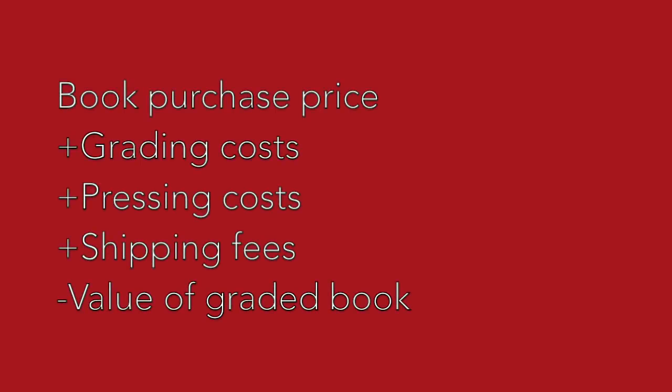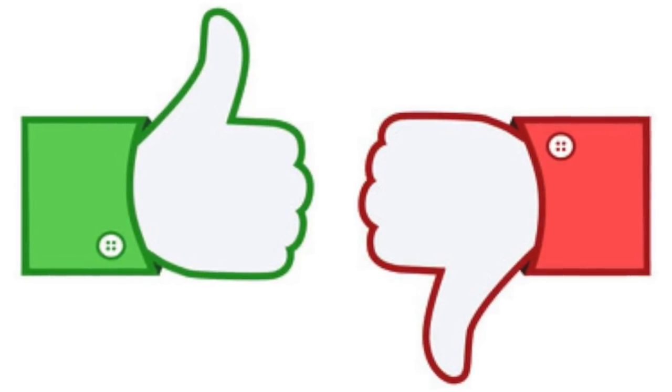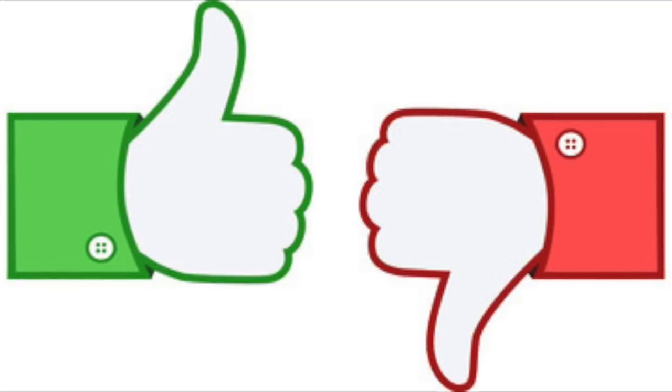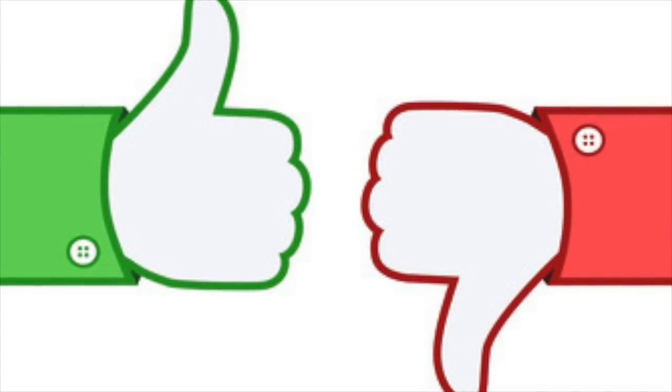From here, the math is pretty straightforward. You take the price of the book plus grading plus pressing and shipping, then subtract the value of the graded book. After doing the math, you will either have a positive or negative number, and these numbers will either be large or small, but you'll be in a better position to determine if the book should be submitted or not.